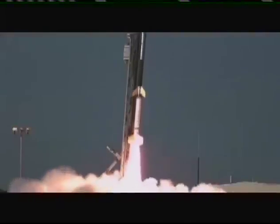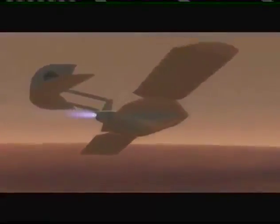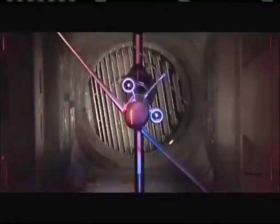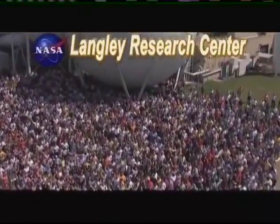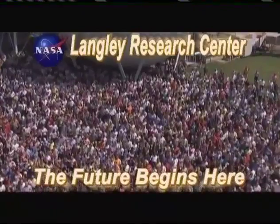And when we go on to the Moon and Mars, Langley Aeronautics expertise will safely lead the way through Earth's atmosphere and those of other planets. At NASA Langley, our mission is to uplift the world through our aeronautics research and inspire innovations for a better tomorrow. NASA Langley. The future begins here.